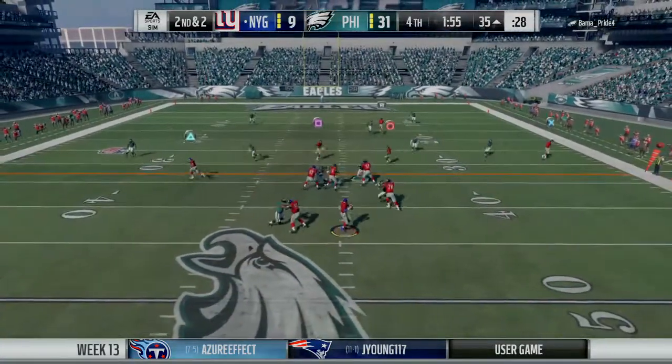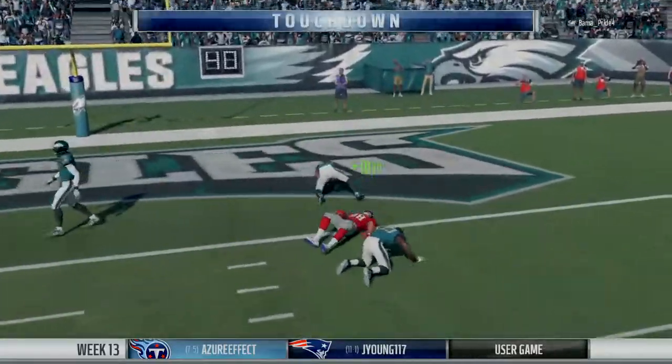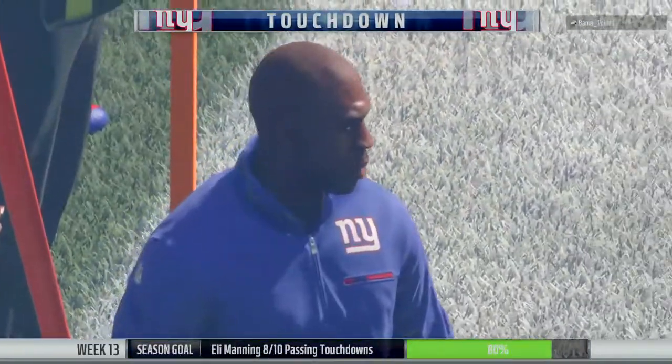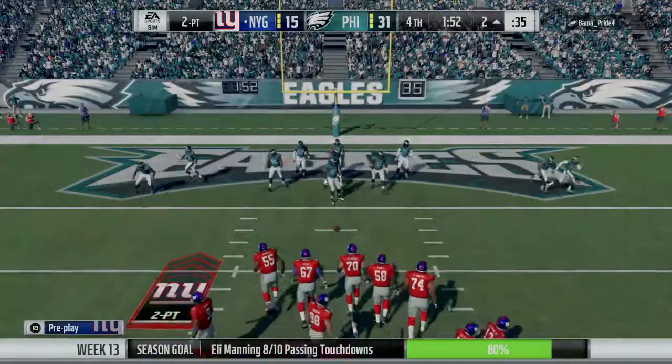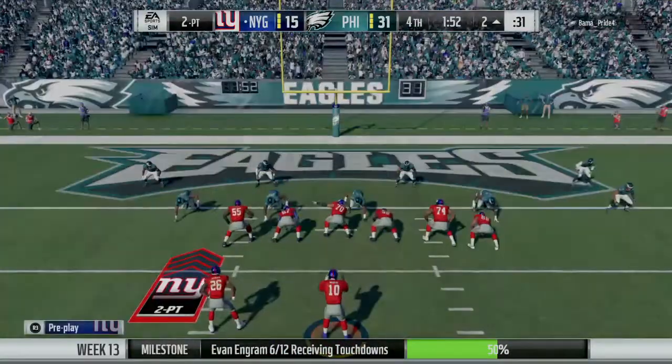Again, it's Manning. Now a desperation throw deep, and he will take it on in for a giant touchdown. Evan Ingram with his second TD of the game, his 6th on the year. And the Giants are able to cut into this lead.